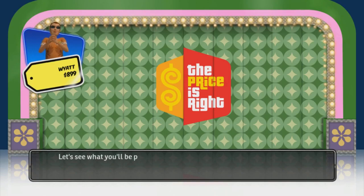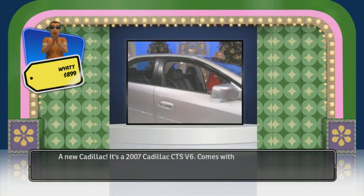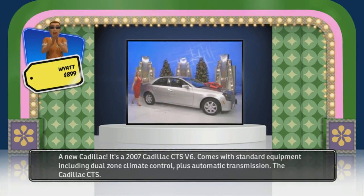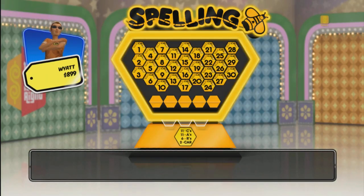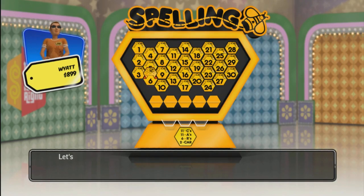Let's see what you'll be playing for. A new Cadillac! It's a 2007 Cadillac CTS V6. Comes with standard equipment including dual-zone climate control plus automatic transmission, the Cadillac CTS. You can win it playing Spelling Bee. To win it, pick a card from the board. Let's place it here.